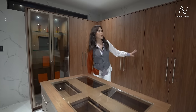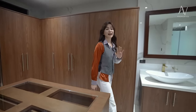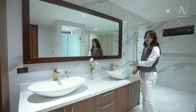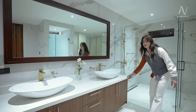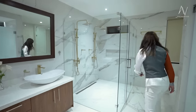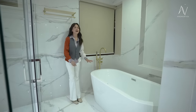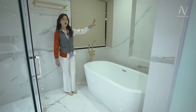Nice, right? And then you have your cabinetry. These are all customized by Vero Casa. Then right here, this is a his and her sink, and you have an extra large vanity mirror. So the vanity is also floating, and this one is also quartz countertop. And then, come on, let me show you this. Okay, you have your pristine white tub, and it goes well with the tiles that they used for the walls.